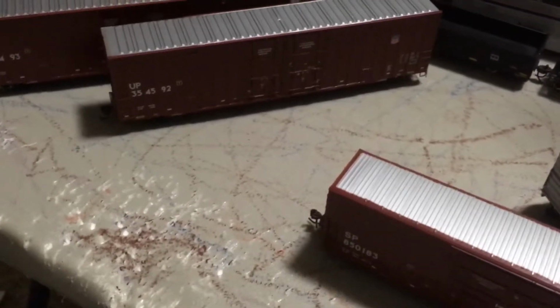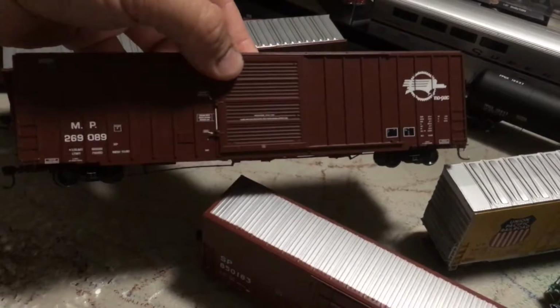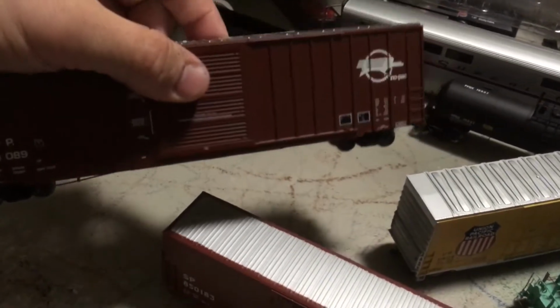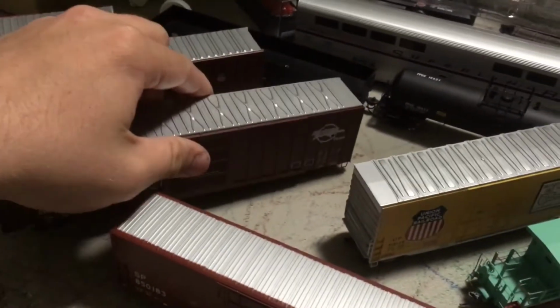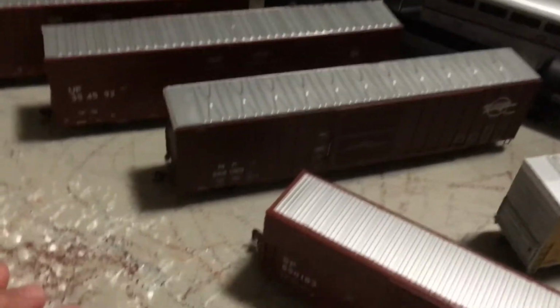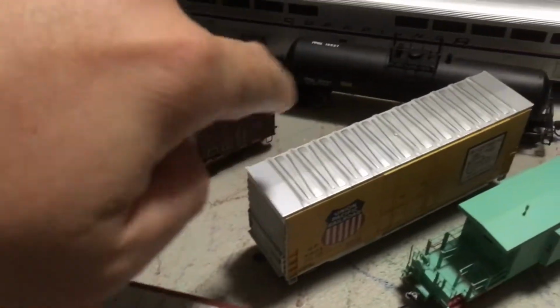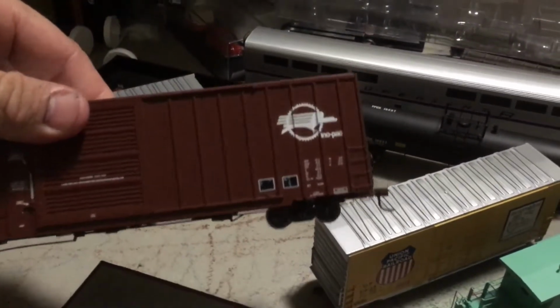This one here is original Missouri Pacific paint Gunderson 60-foot box car. I'm not sure if this is a Genesis or what. It came without a box, which actually helps bring the price down on a lot of stuff. If you buy stuff that doesn't have a box, it takes a couple dollars off of it. I might patch this out to Union Pacific. Let's just let that be, it's one of my little detail projects.